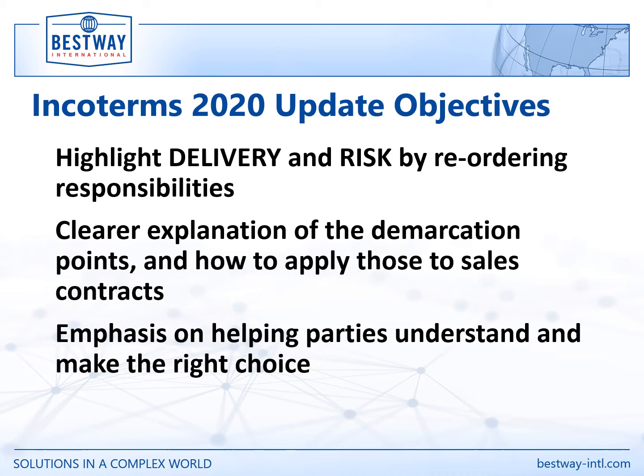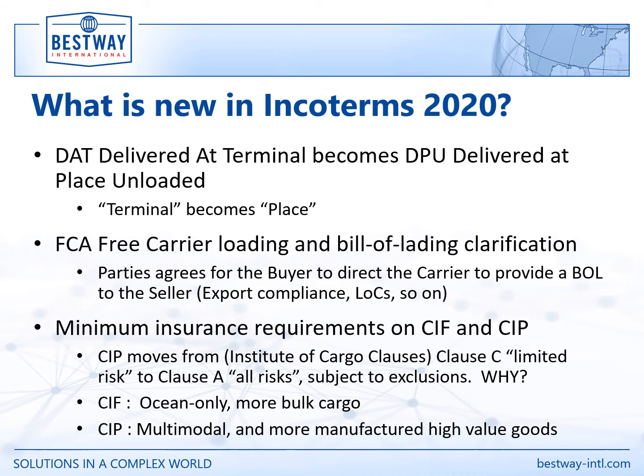When you look at the process of this update to Incoterms, you really see the people involved trying to make things easier and make it just a more practical tool to use in international trade. Take complexity and take friction out of using these terms. You'll be the judge of how successful that is. So let's jump right in and talk about what's new in Incoterms 2020.